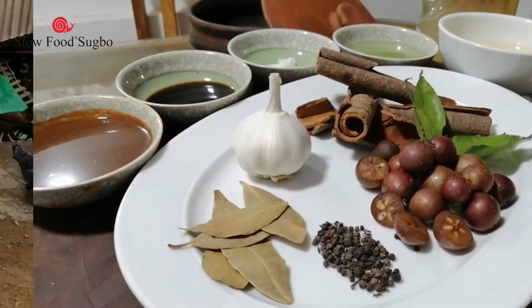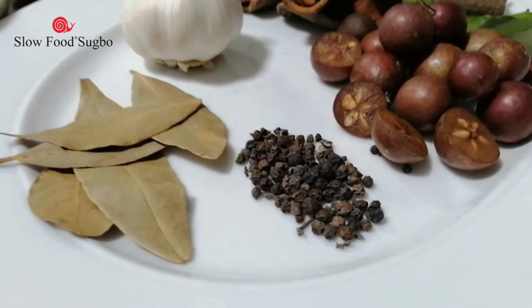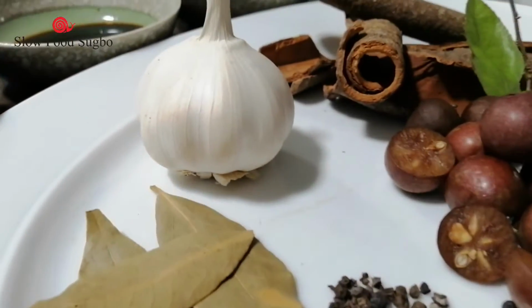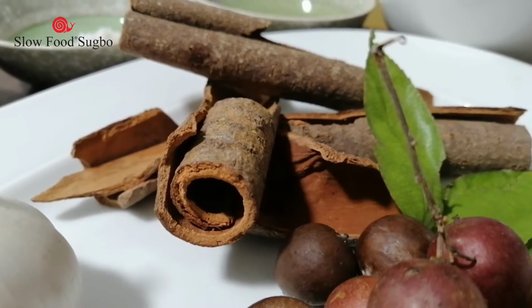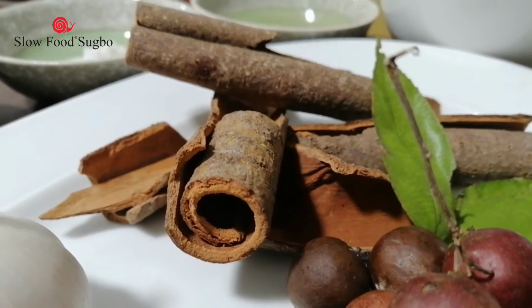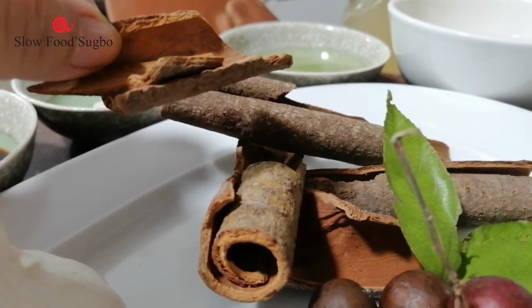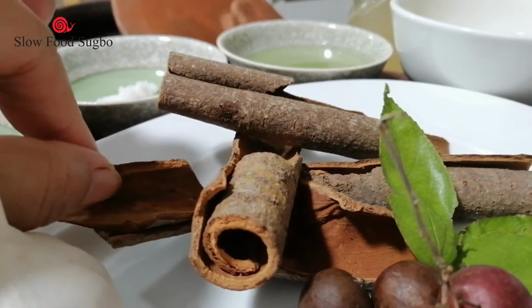These are our ingredients for our adobong manok. Whole peppercorns, bay leaf, garlic, and our very own Cebu cinnamon, or what we locally know as kaningag. We add a piece of this cinnamon bark as an ingredient to our adobong manok. This will enhance the flavor of the chicken when cooked with a marinade.